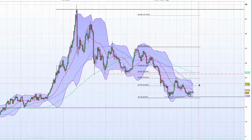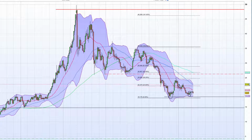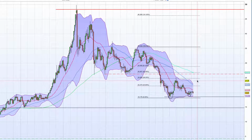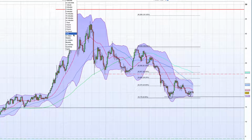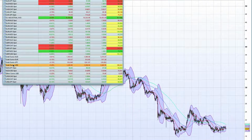Again, I do believe we will see some short-term highs here, at least 22 and a half, and hopefully we'll be looking to test the 38% fib level from the high of October 2012. As far as gold goes, let's look at the gold chart.